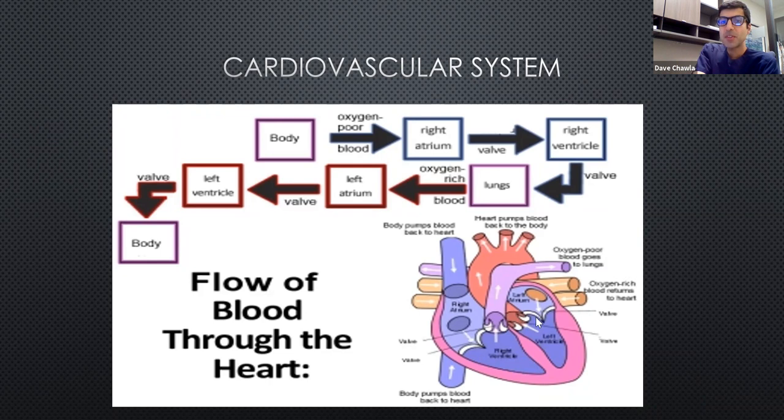So the atriums receive blood. Back in Roman times, the atrium was the receiving chamber of the house, the Roman houses. In the same way, the atrium is the receiving chamber in the heart. The ventricles pump blood. Blood flows from the atrium to the ventricle, and then the ventricles pump it. The ventricles are considered the main part of the heart. In Latin, ventricle actually means belly, so the ventricles are the belly of the heart, which is supposed to mean that it's the main part of the heart.